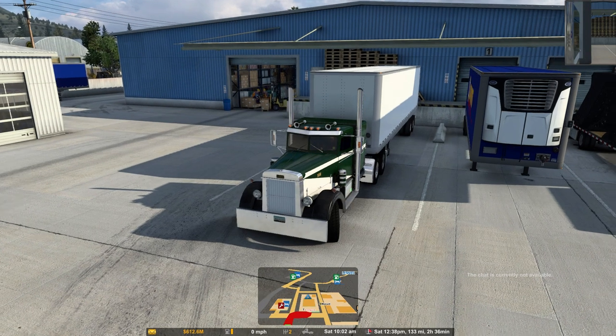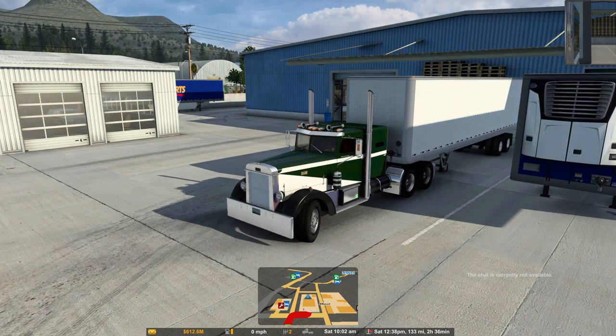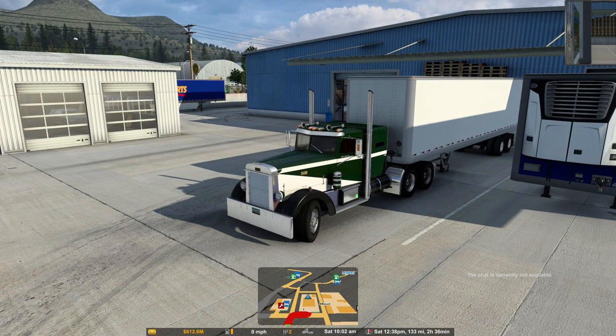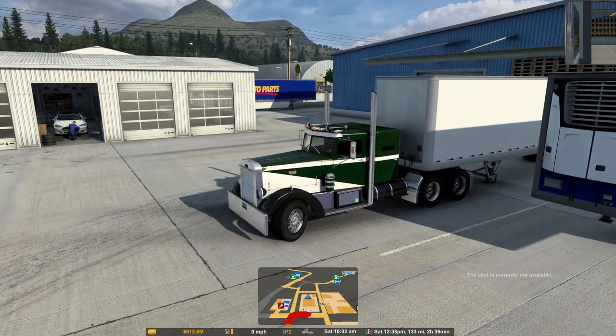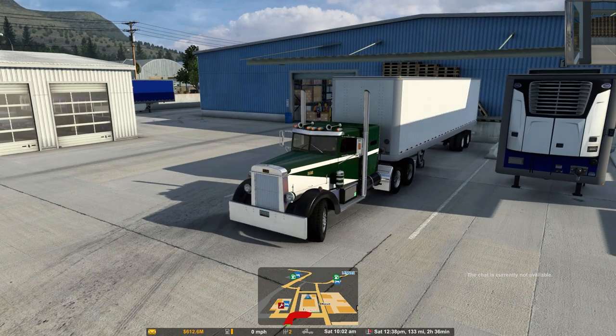So today guys, we'll be taking a look at another mod. This is Smarty's 1950 Peterbilt, just come out on the workshop. This truck is running a Cummins NHS, a 1945 Cummins, with 275 horsepower and a 13-speed transmission.